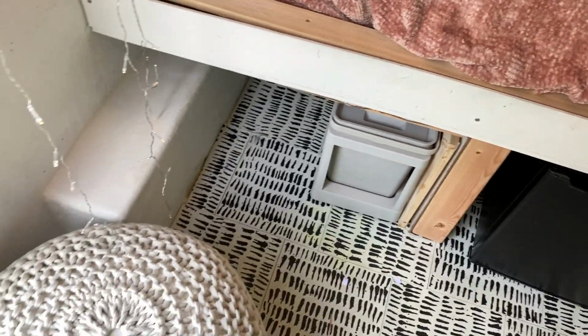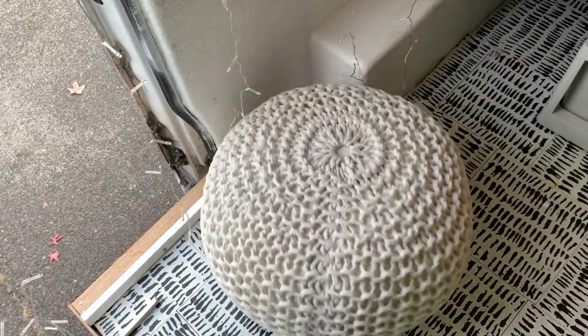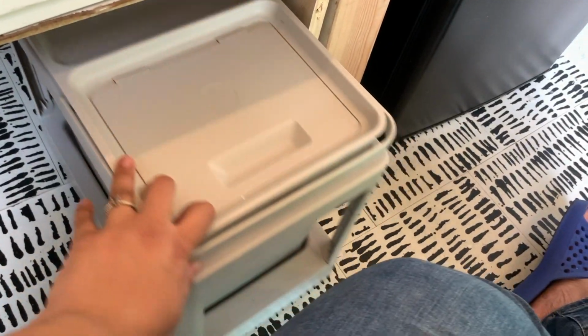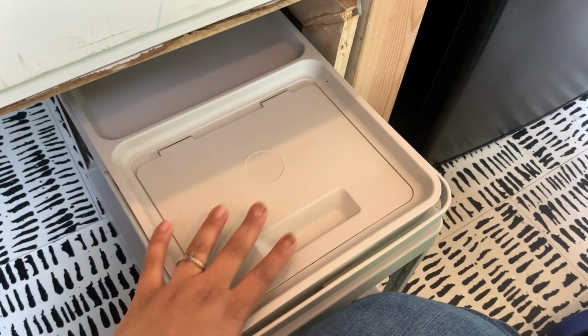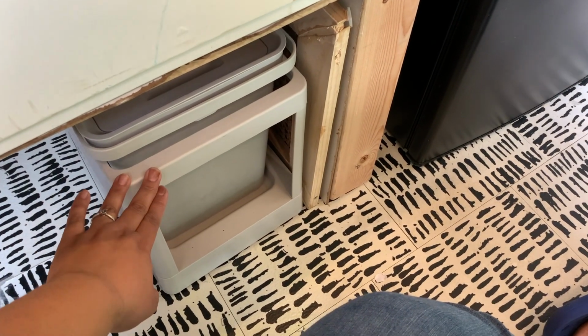So I was very indecisive with what to do here. I was going to do like 2 different benches or just 1 bench. But at the last minute, because I just kind of ran out of money, I decided to just get one of these. And then if I want, I could just sit here and be fine. And it doesn't matter because I have 2 chairs in the front, so it's fine. Here is my garbage can. So I got this from IKEA. I tend to dump out garbage as soon as I can, probably every other day. I don't let this fill because the last thing you want is for your van to smell like garbage.